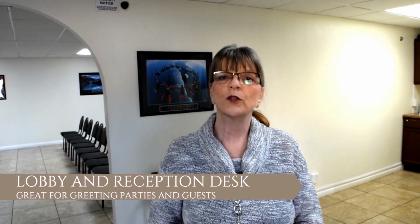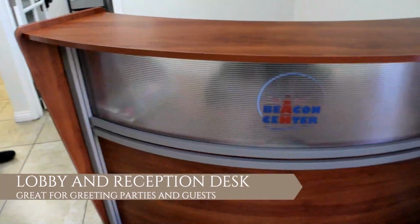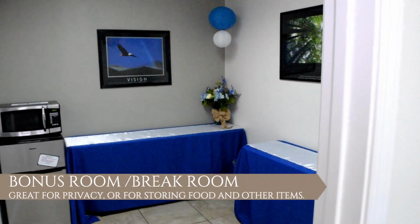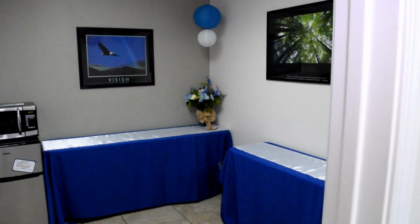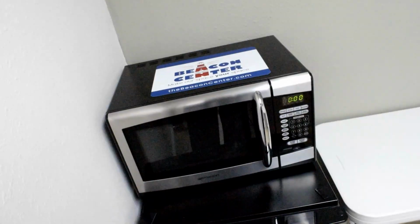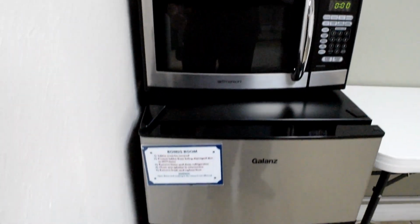As you enter our front doors, you'll find our beautiful lobby with our reception desk. This is wonderful for welcoming your guests into our venue. Behind the front desk, you'll find this extra bonus room. It's wonderful as a breakout room for your clients if you need to get away and close the door. It also includes the refrigerator and a microwave. It's wonderful for storing any condiments that you may need throughout the day.